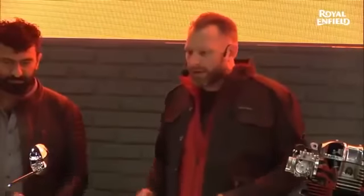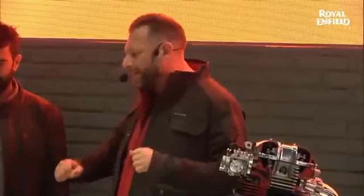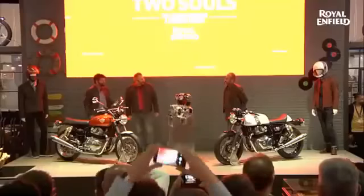So with this bike, that high bar position, that flat-footedness, that easy riding stance, we made a bike that's very accessible, very easy to ride, very fun to ride, nimble, agile. And we're super pleased with what we've got from it. Yes, we are. And let's not forget this baby here.